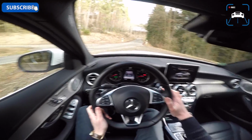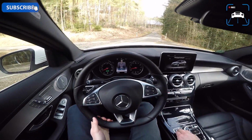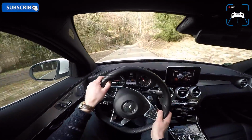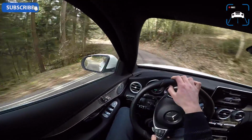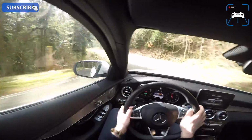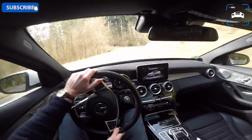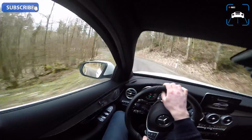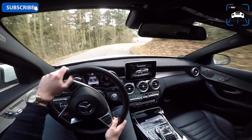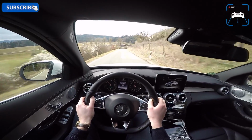So let's take this thing on the road and let me show you what it can do. Let's go to Sport Plus and manual. So immediately you hear the exhaust. It is very loud. So very nice roads, as you can see. Well, the handling is really good, actually. I love the steering feel.